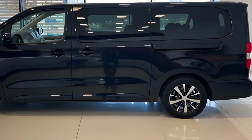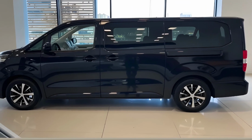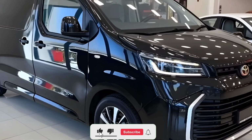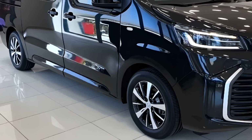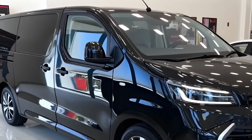Toyota also focused on ownership experience with this update. Longer service intervals, easier access for routine maintenance, and more modular options for seats and storage make life with the 2025 Proace Verso a bit simpler. Plus, with Toyota's reliability reputation backing it, you can trust this van to handle daily demands year after year without fuss.